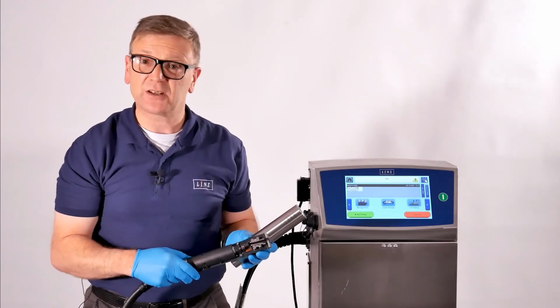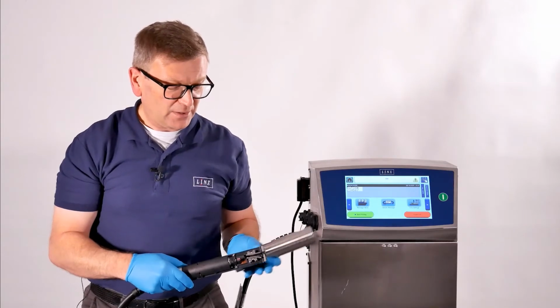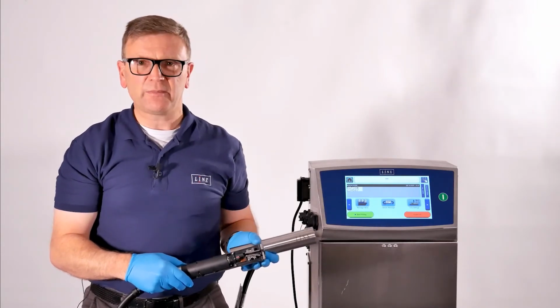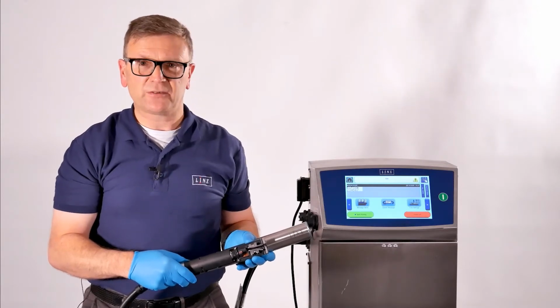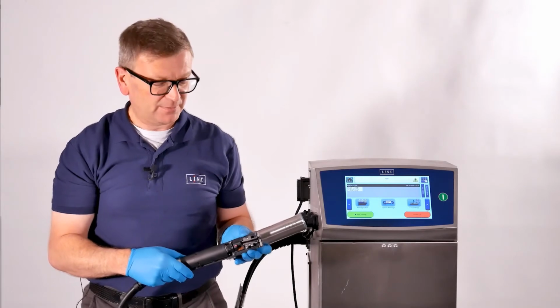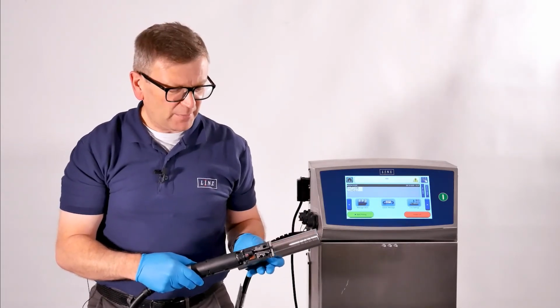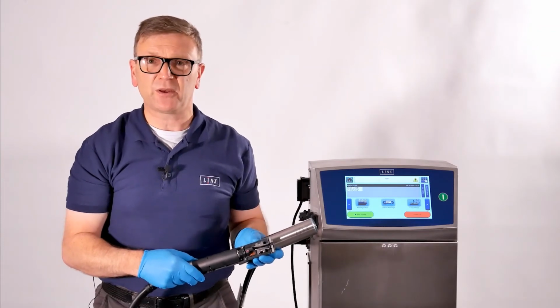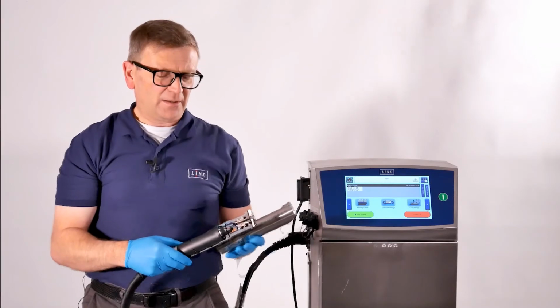The printhead doesn't need any adjustment by the user, and the printhead constantly measures temperature, ink pressure and jet speed itself to deliver consistent print quality and print size. The Autoflush system in the printhead is unique, and it means that the printhead can run for up to 3 months between cleaning, far longer than other printheads.